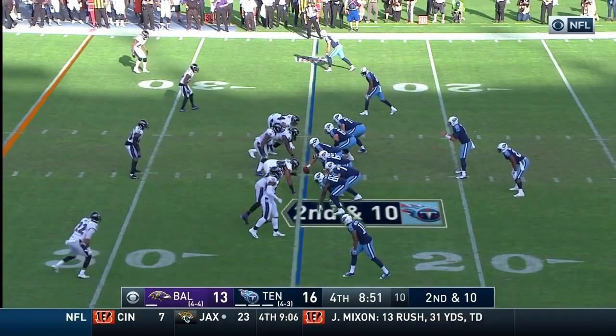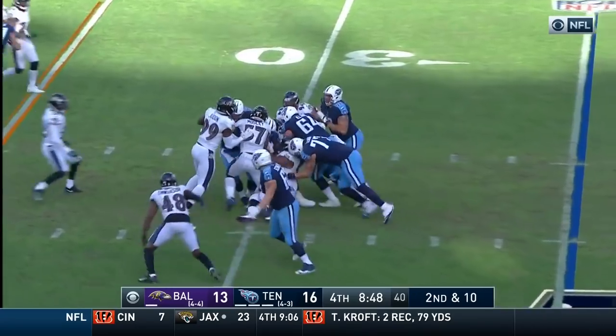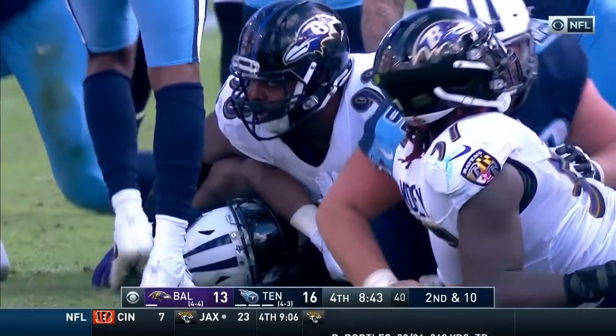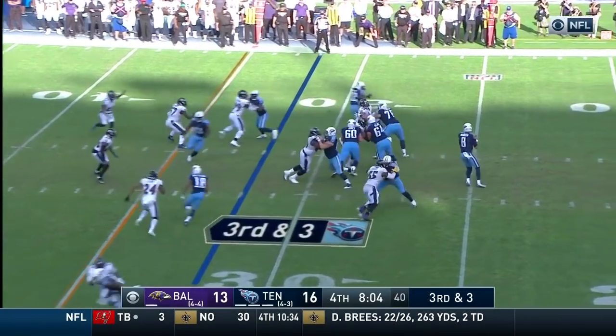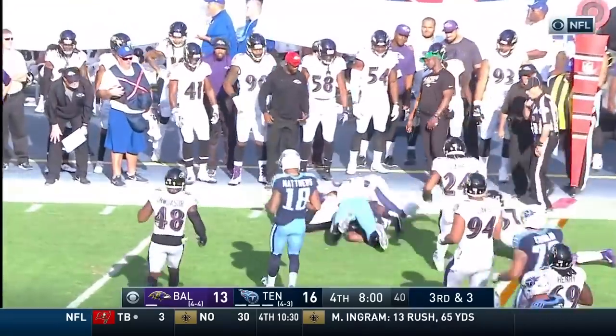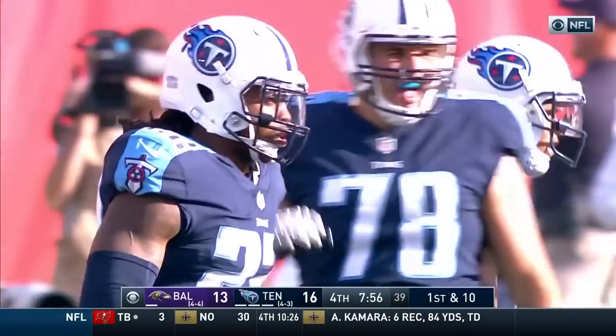Virtually no success running the ball against this Baltimore front. 2nd down and 10. Here comes Murray. He'll go right up the gut and push the pile out to the 32-yard line with a nice run. Somebody's got to win against man-to-man coverage. Henry, and he's got the 1st down. Mosley slowed him up. Judon finished him off.